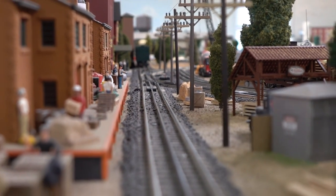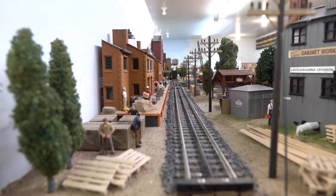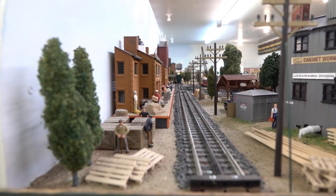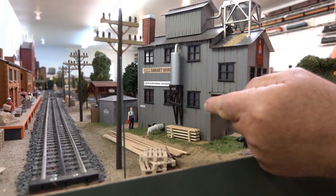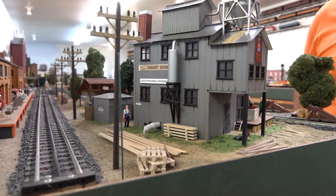The structure here is actually a couple of K-Line firehouses that I cannibalized and made into Lackawanna Manufacturing. That is a nice building. It is. And they're all interior lit too. You see a little plug here? Remind me to do that. I'm going to kill all the lights and light it up. Oh, that'd be cool.